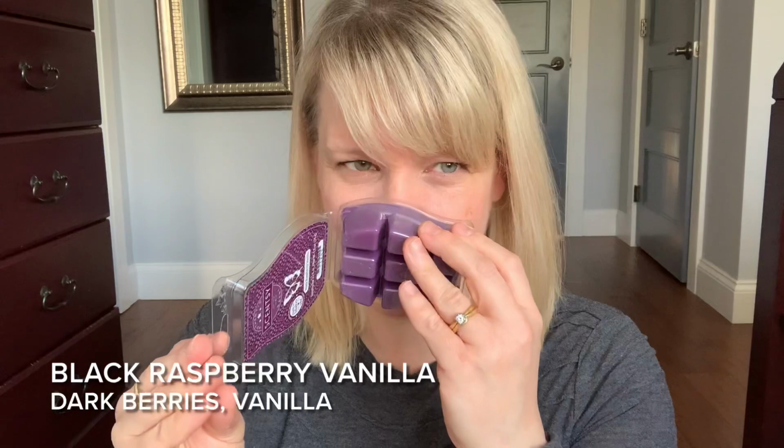This is a kind of scent that most wax companies will try to do, but Scentsy has done it very, very well. So if you haven't tried Black Raspberry Vanilla, I suggest you pick it up. I suggest this sometimes if you're not sure what to put in, if someone's coming over. Usually most people are going to be okay with this scent. It's very pleasant. It's one that you can definitely smell, but it doesn't turn people off at the same time. It's a good one. Black Raspberry Vanilla.